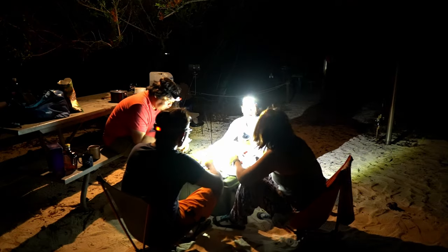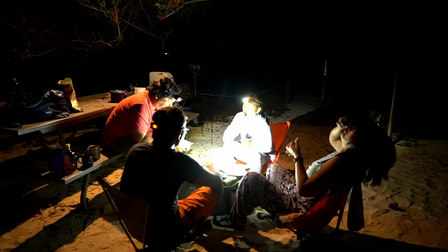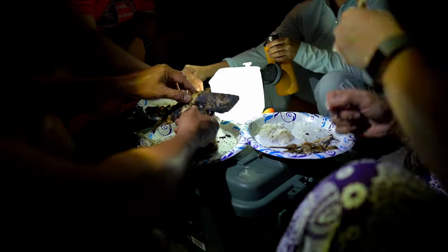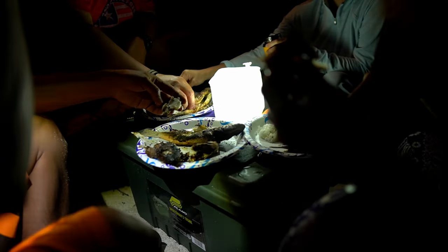History tells us that Dry Tortugas were frequented by pirates even before Fort Jefferson was built, as a base for attacking merchant ships and also to steal turtle eggs and use adult turtle meat as currency for trade.